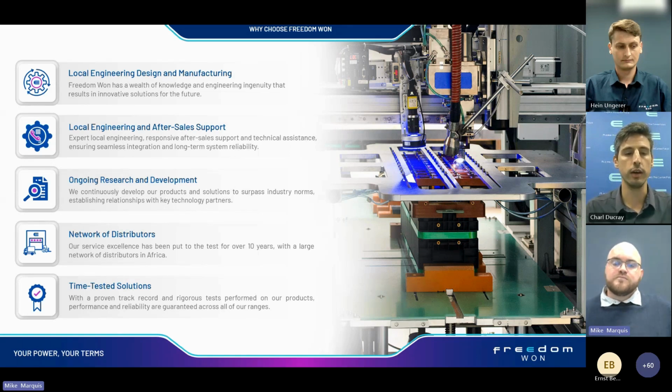In terms of our R&D, not only do we have a strong focus on improving our current product portfolio, for example, the addition of our remote gateway to our Light 2 batteries, but we're also constantly looking out as to what other products we need to add to the portfolio, what other solutions can meet the needs of our customers. In terms of our network of distributors, we've built up a strong network over the last 10 years, whereby we work with some of the biggest names in the industry that we know can back our product. And then time-tested solutions. A big thing about Freedom Won is that we've been going since 2010. So we're one of the only manufacturers of batteries that actually have batteries installed in the field that are older than our warranty. So what we're putting on our warranty documents, what we're saying we'll support, is something that's been tried and tested.